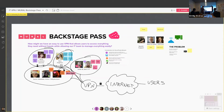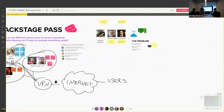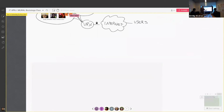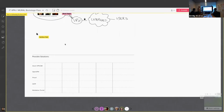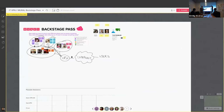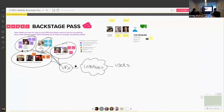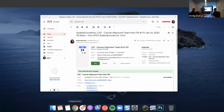So here are the considerations for the VPN solution that we're looking for. We did some previous work and looked into what solutions are in the market, or which solutions were more appealing to us, and created a small table with the solutions that might work for us. But as we have to work here, for example, where was it? Here. Let me just bring it down. Yeah. Here we go.